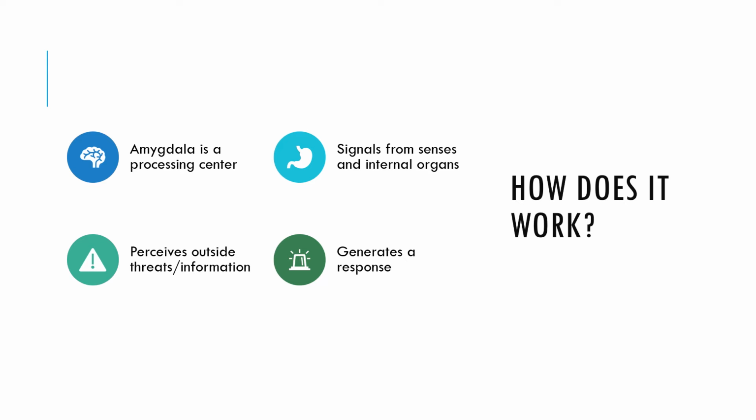So how does it work? The amygdala is a processing center. It perceives outside threats and information. It receives signals from senses and internal organs, and it generates a response. The amygdala receives input from all senses as visceral inputs. These inputs come from the hypothalamus, septal area, orbital cortex, and the parabrachial nucleus.